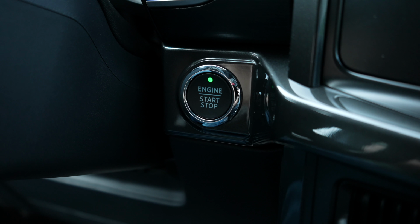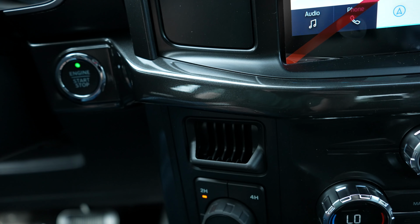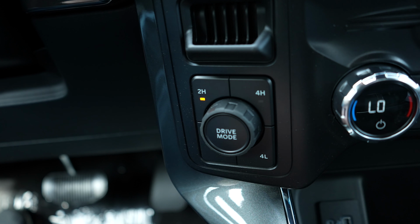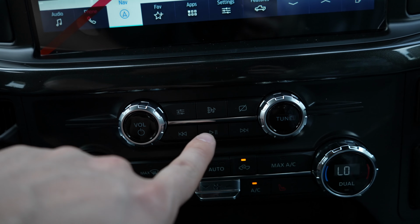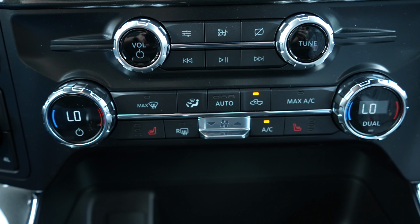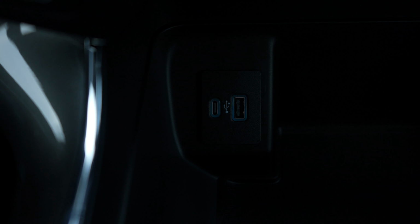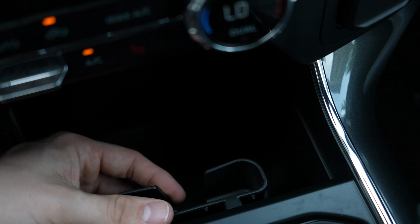This vehicle does have push button start, little change storage right here, and then you have your push button drive modes as well as your transfer case selection. All the physical buttons for the radio are going to be right here, and then under that you have your dual zone climate control with heated captain's chairs, USB and USB Type-C right there, with a nice size storage tray and a removable business card holder.